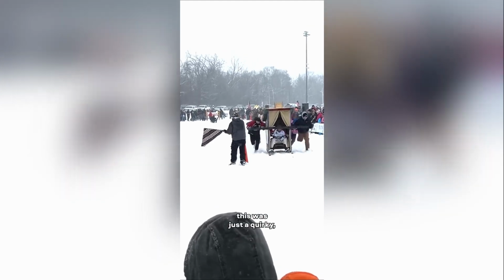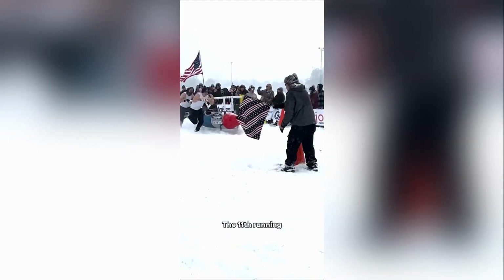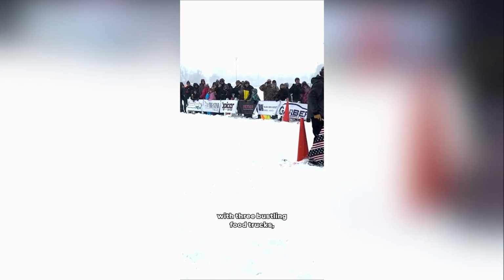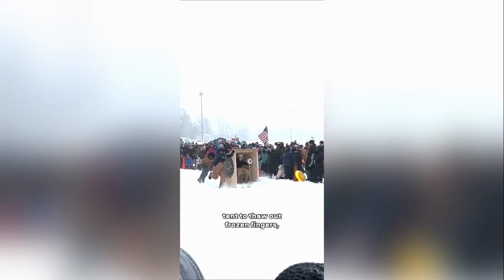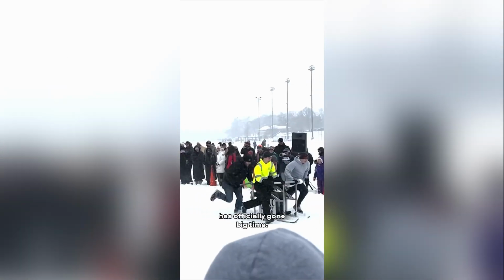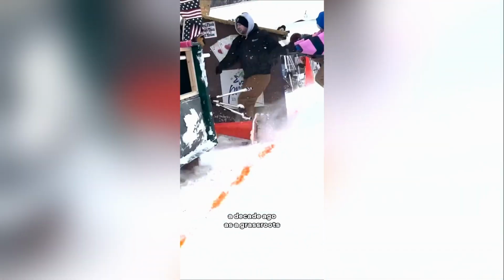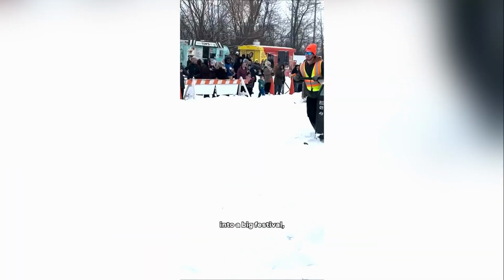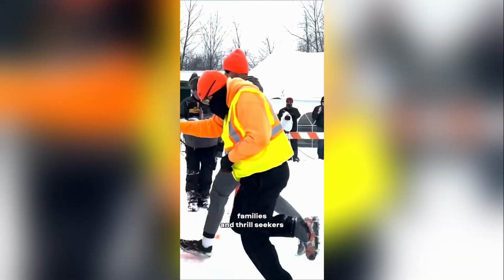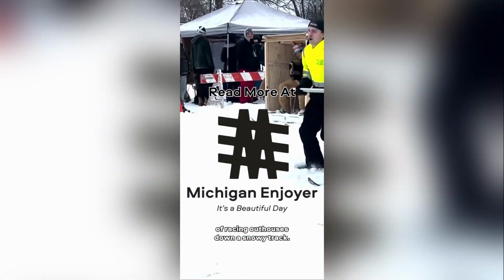And if you thought this was just a quirky, small-town spectacle, think again. The 11th running was the biggest turnout yet, with 3 bustling food trucks, a warming tent to thaw out frozen fingers, and even ESPN covering the madness. Saginaw's beloved event has officially gone big time. What started over a decade ago as a grassroots winter challenge has evolved into a big festival, with businesses, families, and thrill seekers embracing the sheer absurdity of racing outhouses down a snowy track.